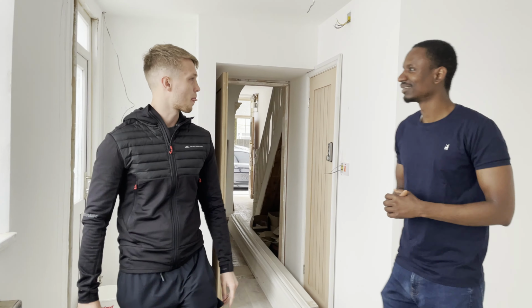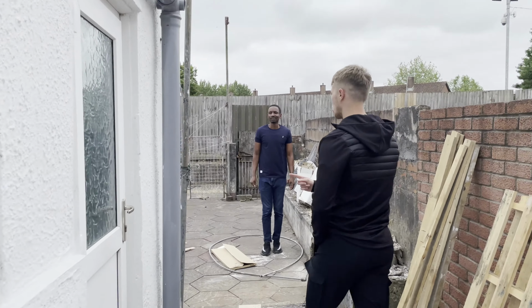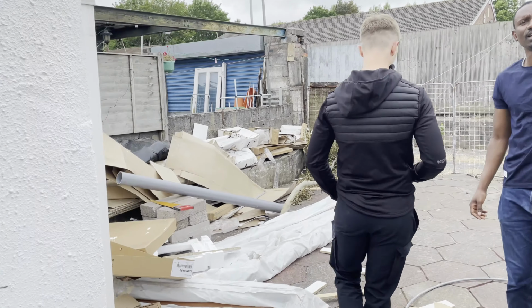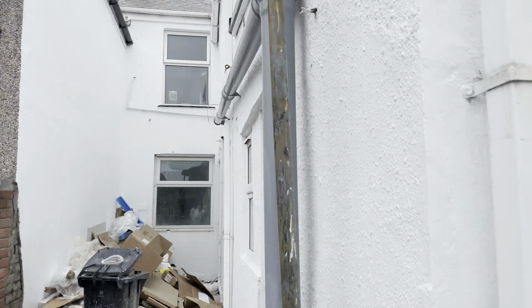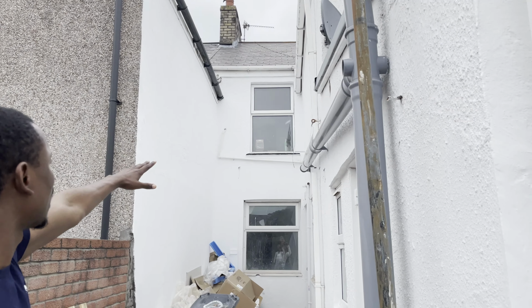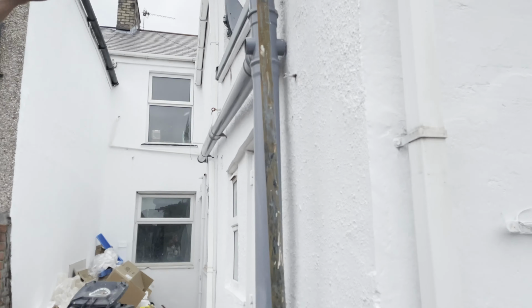And outside? Got much going on outside? Yes, much going on outside. I will take you outside. Just repainted out here. As you can see, we've painted outside. That wall was horrible basically. Even for the next door neighbors, we actually painted that wall. All this bit is done. The only bit that's left to be done is this side and the top there.